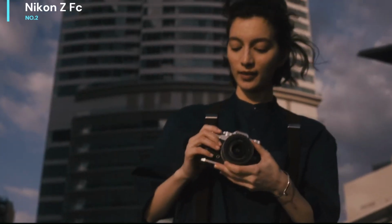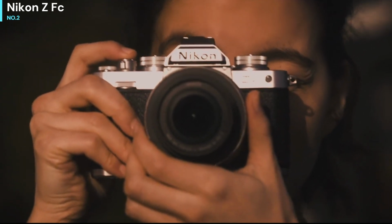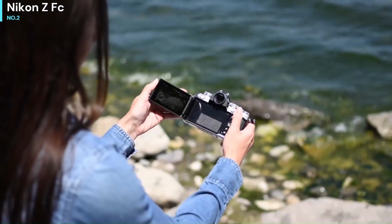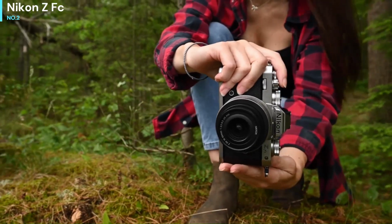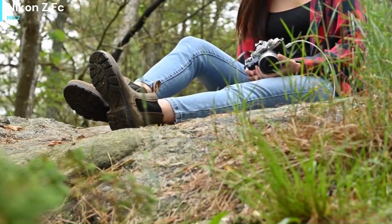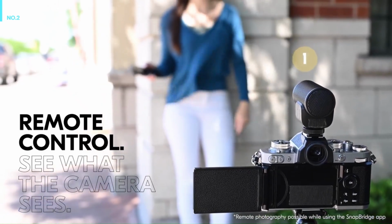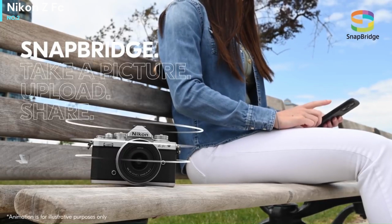Number 2. Nikon ZFC. The Nikon ZFC is a triumph of design that offers a different shooting experience to the Nikon Z50 at a great price. The vari-angle screen is also an inspired choice that embodies Nikon's old meets new fusion concept. More advanced photographers might miss the lack of weatherproofing and a larger full-frame sensor, especially considering current native lens availability. But for everyone else, the ZFC is a great mix of retro design and mirrorless shooting power.